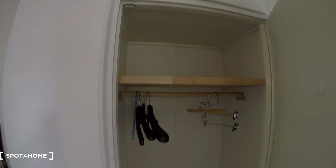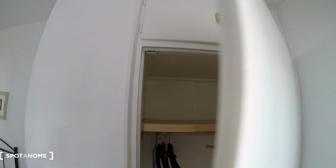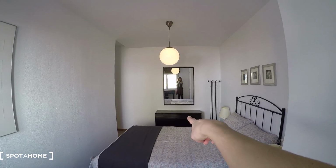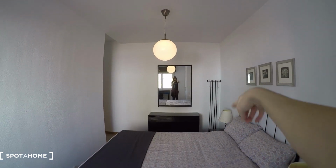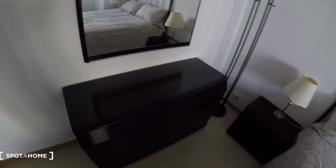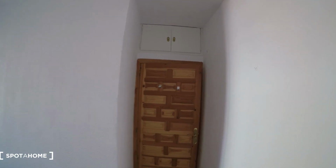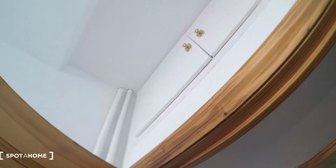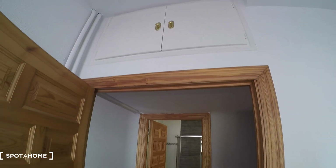Here is the built-in wardrobe with a space here. Check it from this side. We have a chest of drawers over there with another mirror, and this is useful, a holder useful for clothes as well. And here we have a storage space. So you see it's all that big, and it is connected with the one here in bedroom number 2. So if you have big luggage or stuff, you can keep it there.